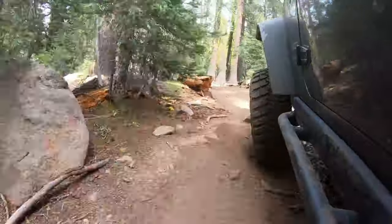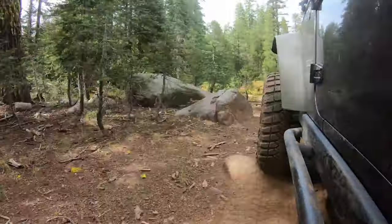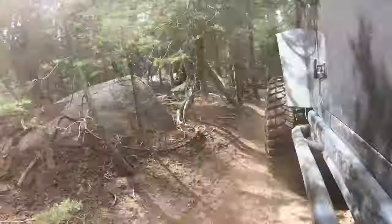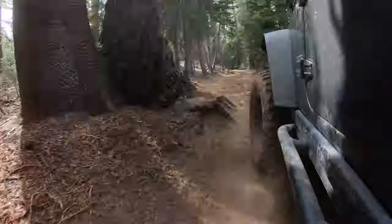After the first mile or two, the trail will turn into a dirt road with a few rocky sections here and there. Throwing your rig into 4-high will allow you to cover a lot of ground pretty quickly on this 6.5-mile trail.